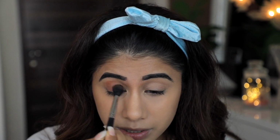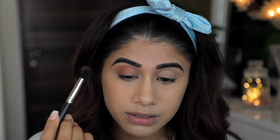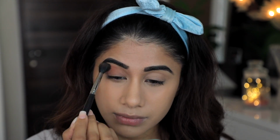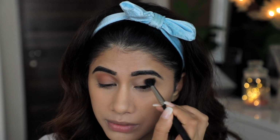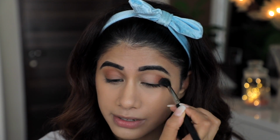Okay, so I'm just starting in the outer corner and blending it upwards and taking it inwards to my crease. Okay, that is it. That's all I basically do, especially when I'm in a hurry. And it's like one of those classic eyeshadow looks, you know, where you're not spending too much time, but you also want it to look really great.